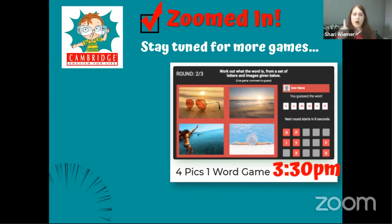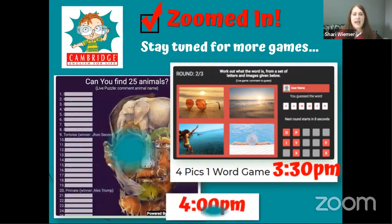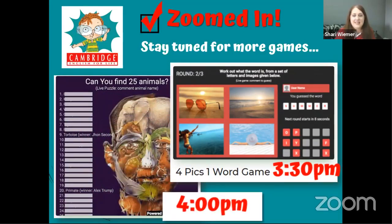Then I said not one game, not two games, I said we'd have three games. So our next game, I'm saving the best for last. This game will begin on our page at Flock, and it is finding animals. Look closely at that face. Do you notice that that face is made up completely of animals? So there are actually 25 animals in that picture, and it will be your job to look at it and find all of the animals.